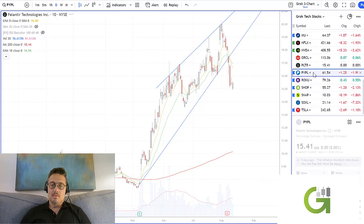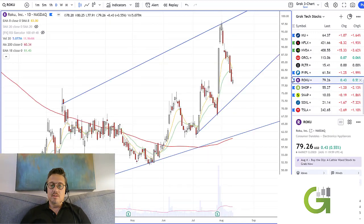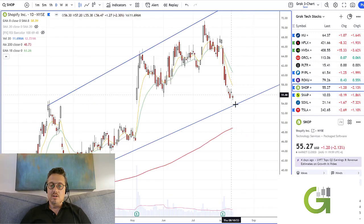And PayPal hit its head and just came crashing down after earnings, but very oversold. Look for an upside rally. Roku, if you look at this, huge run and drop, way oversold. Look for a bounce there. Shopify, if you look at here, we're nearing a support level, way oversold, short-term buy.